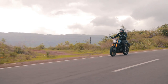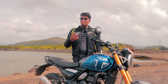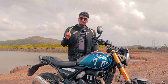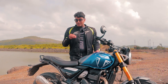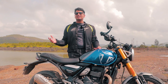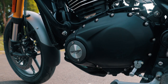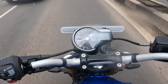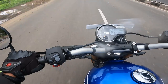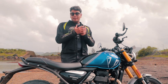Now, the main attraction for most people would be the amazing price tag of the Speed 400. But that's not the only reason why you should consider this amazing motorcycle. Trust me, if this was a bad product, I would have told you upfront, but that's not the case. There are multiple other reasons to actually really desire this motorcycle because the engine is amazing. The way it pulls, the torque, the power, the way it sounds, it's like a proper Triumph motorcycle, except it's a single cylinder, but it still sounds like a Triumph, and the way they have achieved it, it's absolutely amazing.